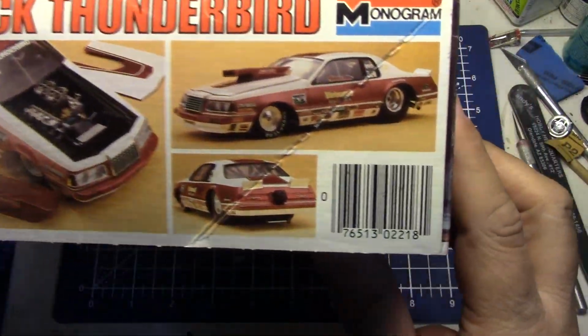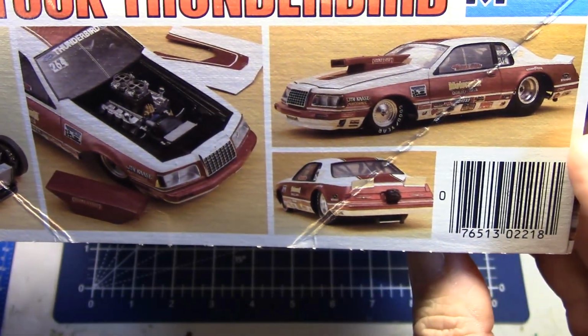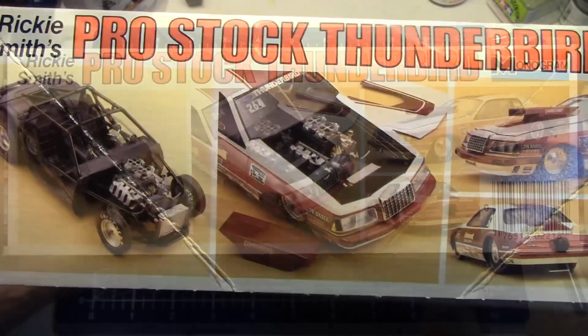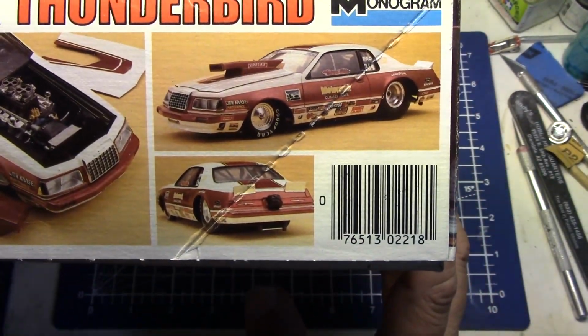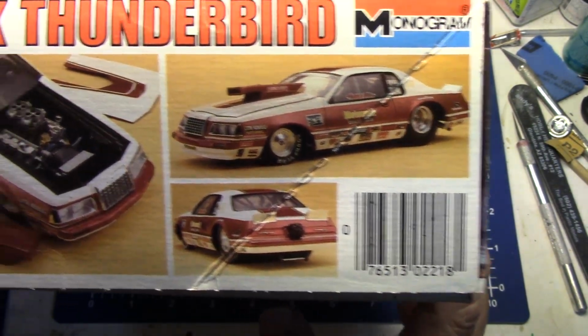And look at that. The build-up on the box art is really done well. Don't know who the builder was. Hey, if anybody knows the builder, let us know in the descriptions. That was quite an inspiring thing to look at on the side. I just love how that car looked.